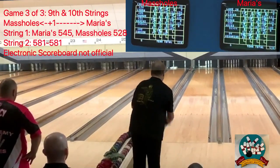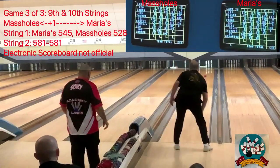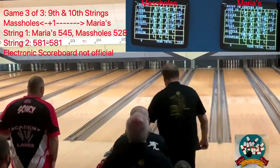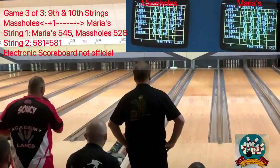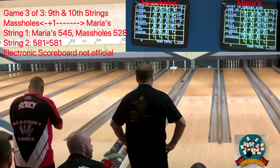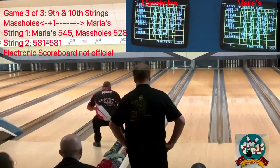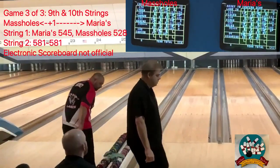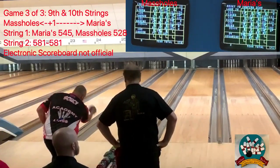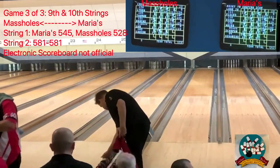101 through 9 for Matt. Quiet, quiet stadium right now. This would be for a spare. He got it! Whoa! 95 in a ball. What a shot by Bobby Whitcomb. Incredible. Matt Soucy, 7-10, piece of wood. For a spare, nothing. Got to get at least 1, he had to keep it close. Nine, 110 from Matt Soucy. 88, 111, and a 110.